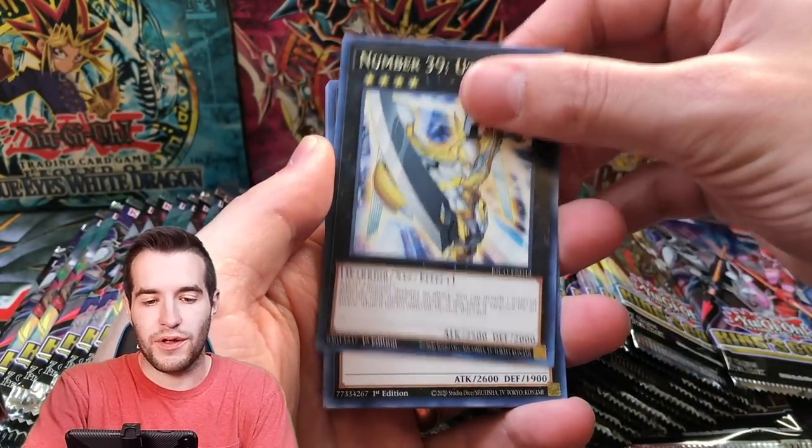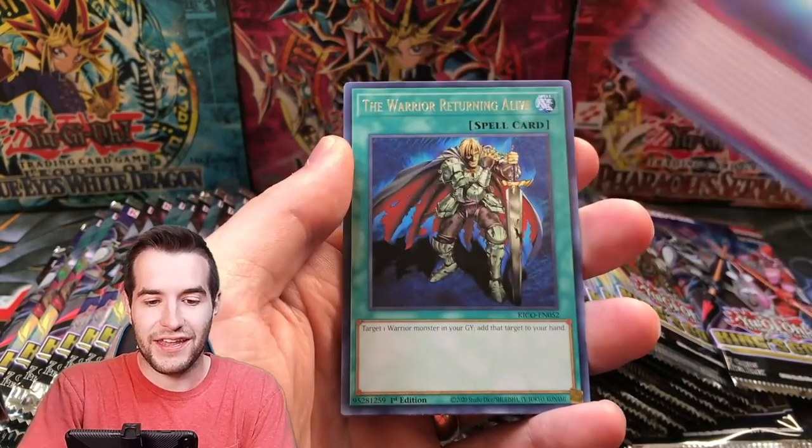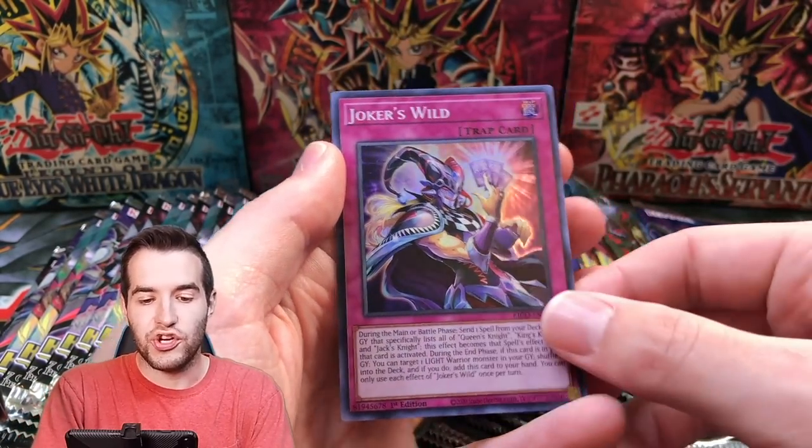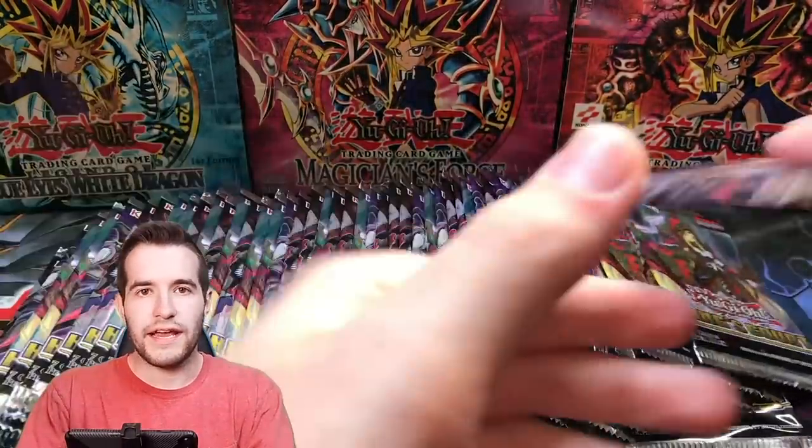Okay, King's Court, we got King's Court, King's Knight, we got the Utopia. Infinite Cards again. Eternal Bond, Warrior Returning Alive. Joker's Wild, check that out. That's a pretty scary looking Joker. I like that. Next pack, here we go.